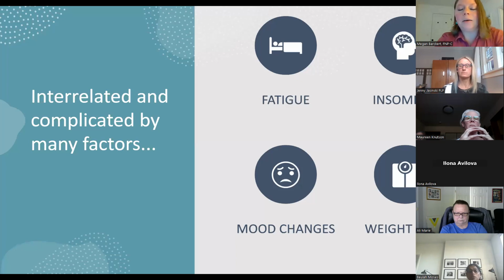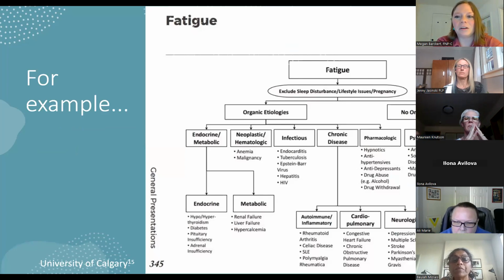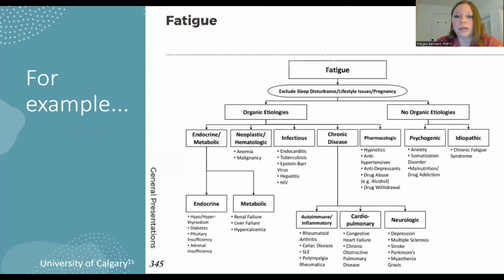So these symptoms associated with hormonal therapy, fatigue, insomnia, mood changes, and weight gain, are really interrelated. They're very connected to one another, and there are so many factors that complicate them. So this is just one example of how complicated this can get. I'm in no way going to explain this algorithm, but these are just some of the causes for fatigue, different health conditions that can contribute. And so when we're talking about treating fatigue, there are so many factors for us to consider in terms of taking a holistic approach.